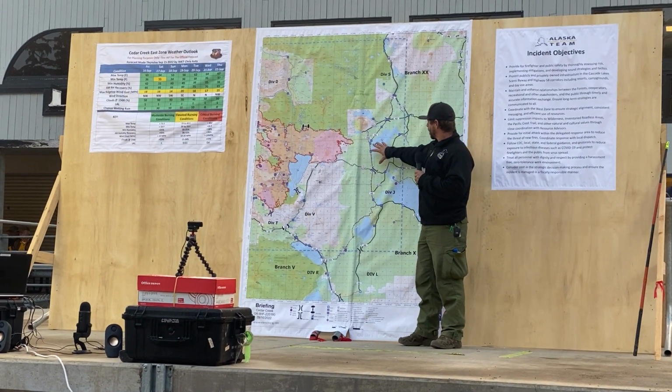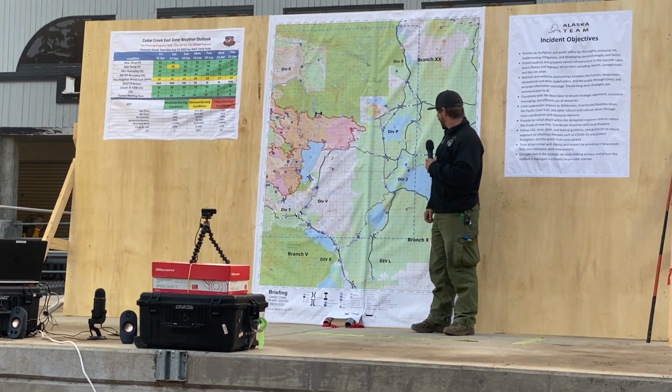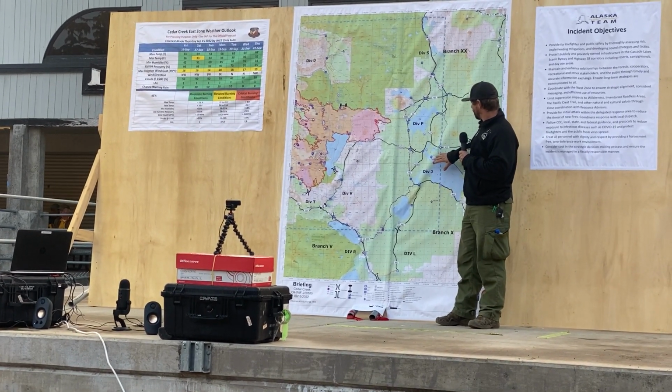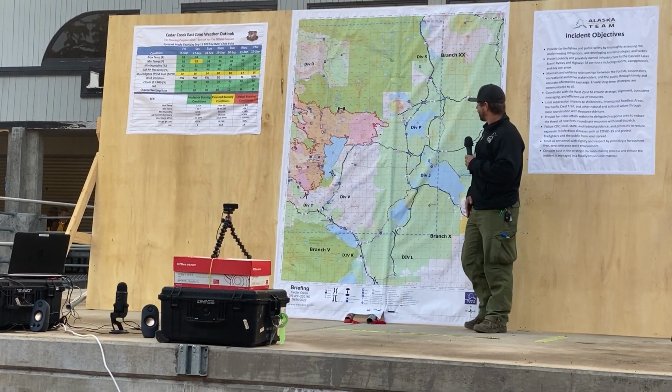Papa, that prep continues, addressing some of the values at risk, improving a little bit where we have time and some resources on the infrastructure and the resorts in both the Twin Lakes area and then across Crane Prairie.